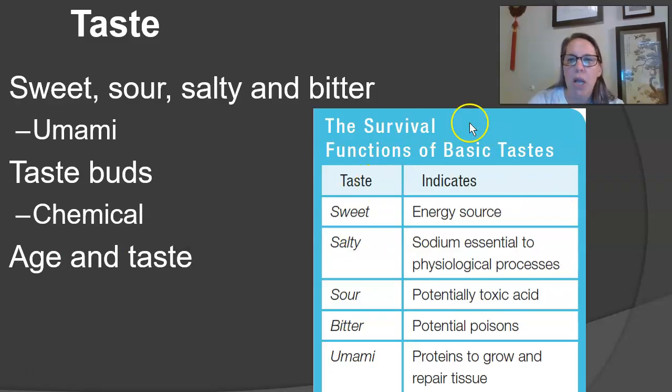So this little graph over here tells you survival functions of our basic tastes. Sweet is usually indicative of an energy source. Salty, sodium, that's essential to our body. You have to have a certain amount of sodium or salt in your body. Sour is potentially toxic. Bitter is also potentially poisonous. And then umami are proteins that help to grow and repair our tissues.